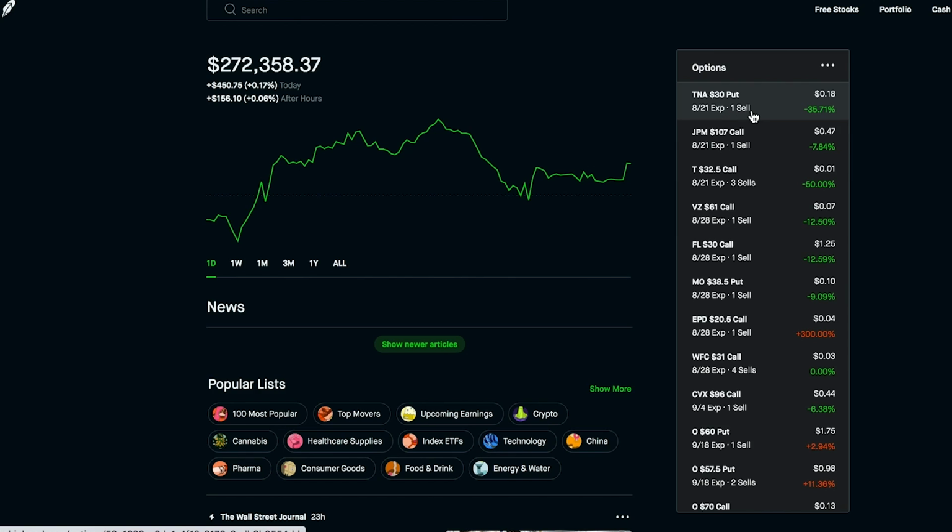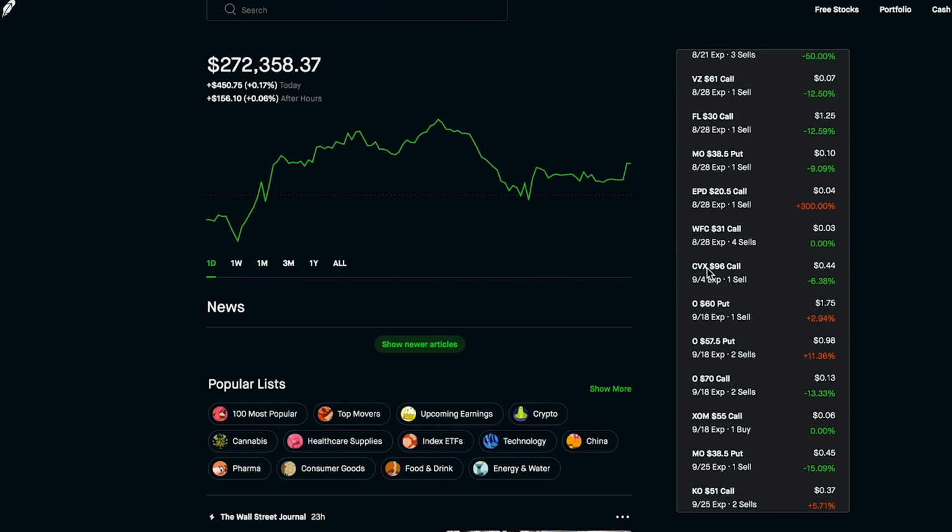First, let's go over all the options that we currently are trading right now. A lot of them did expire as of last week, and I do also have a lot more option trades that don't expire until next week, as well as further out from there. Right here are all the expiration dates, like August 21st, August 28th, and so on. And then we do have some that expire way further out.